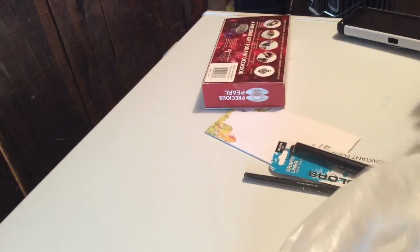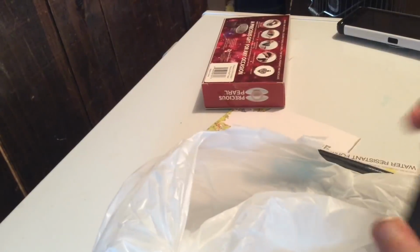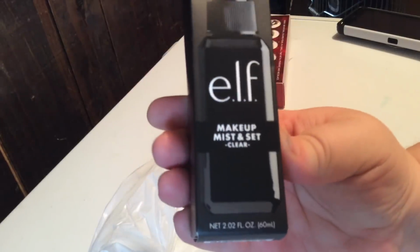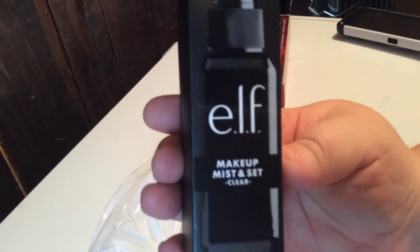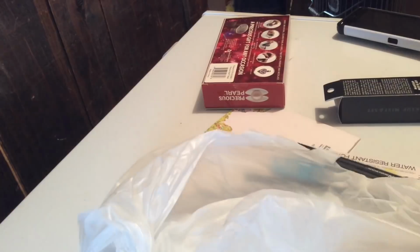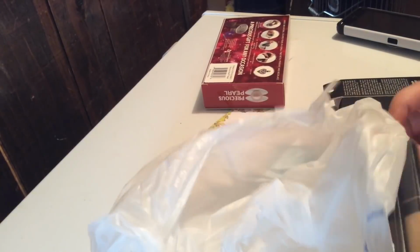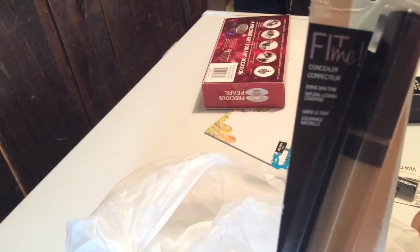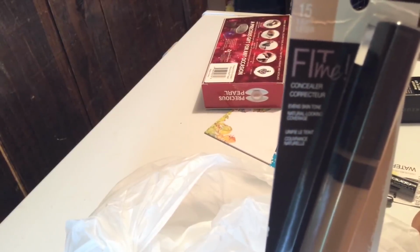And then, also from Walmart, I got this e.l.f. makeup setting spray. And I needed some more concealer, so I'm going to be trying this Maybelline Fit Me Concealer.